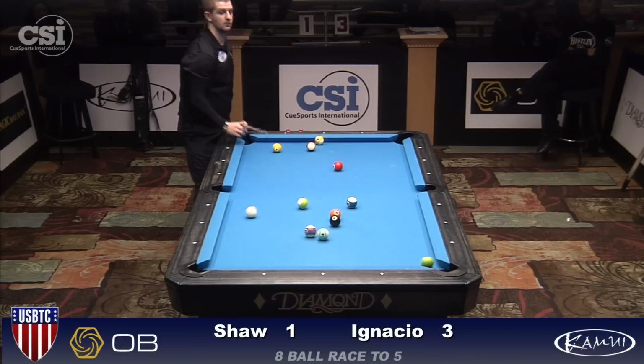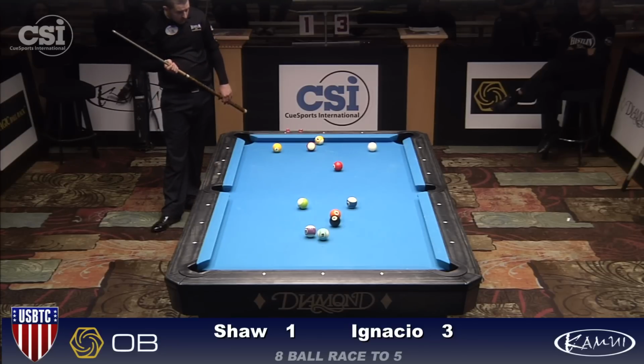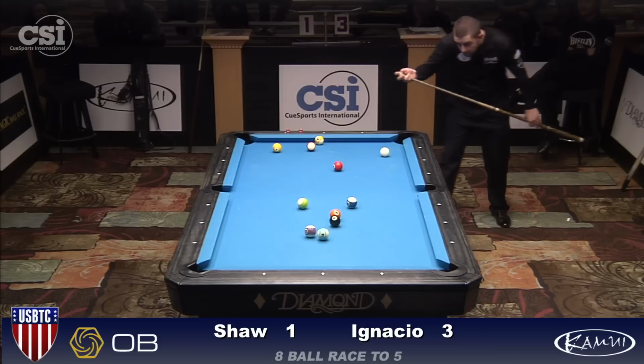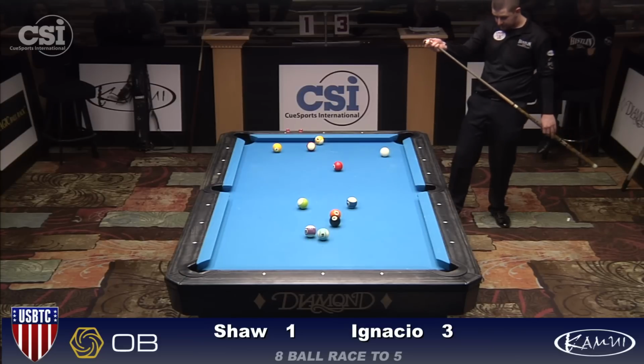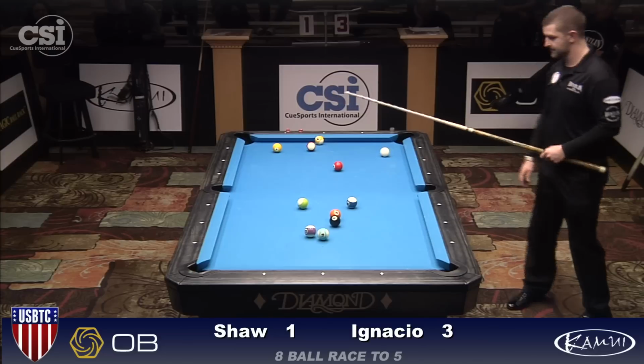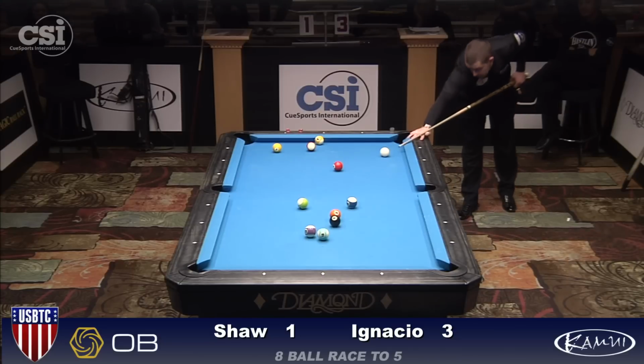Matter of fact, he may be. I don't think he made this ball. Ooh, it fell. The only thing that made that ball was gravity. Well, the new cloth helped. But is the 5 the problem? I think it goes in the side. And he might go there. He's got to go there now. It's much easier to go there off this ball than off the one ball, especially with the angle he's got, right? If he doesn't, then this is a touchy shot.